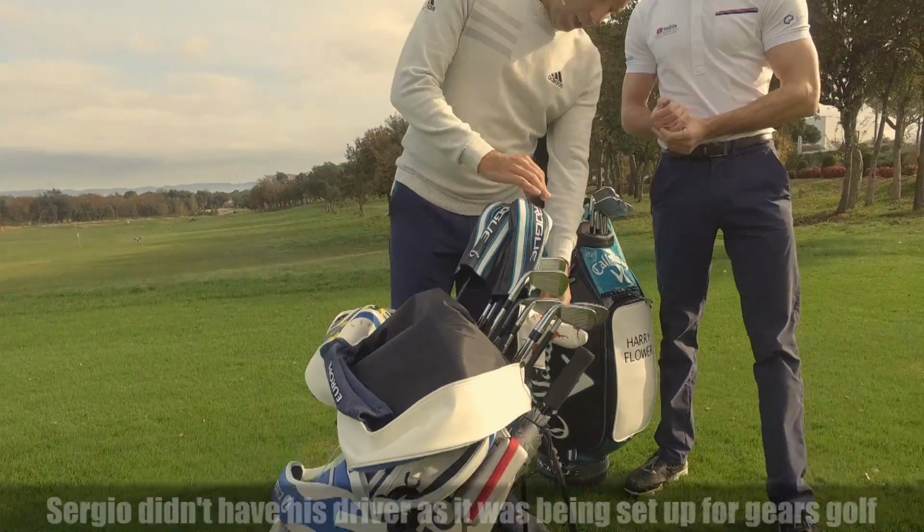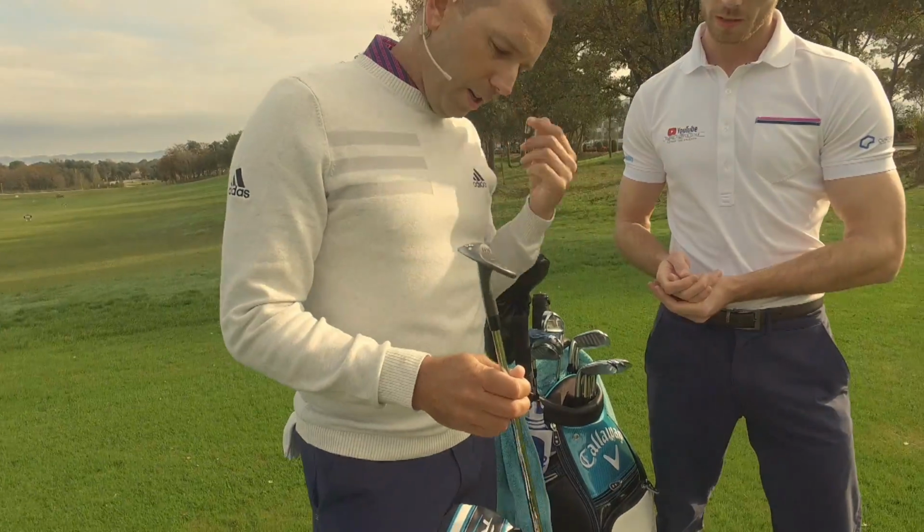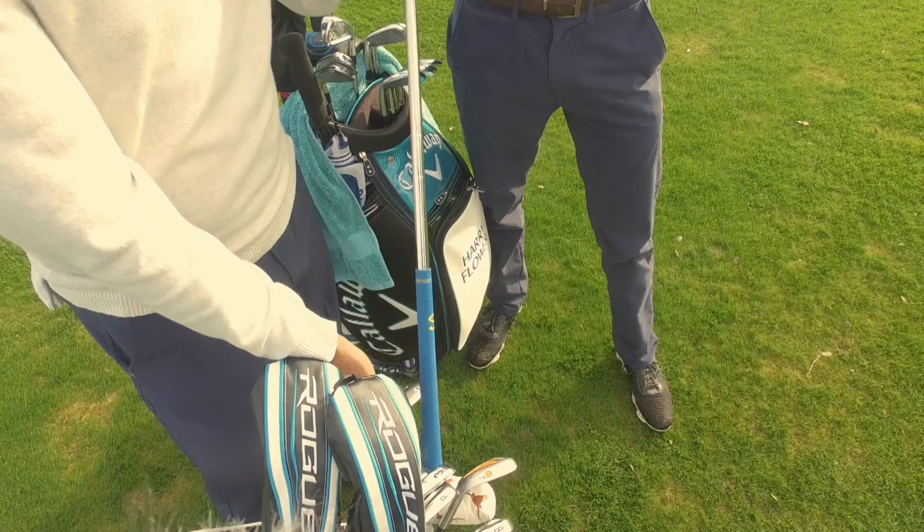Yeah, of course. I got the Mack Daddy 4s. I got a 58 and a 54, but it's bent to 52, and then 48 pitching wedge.